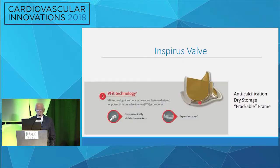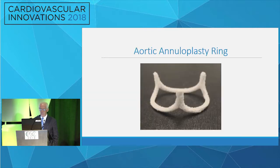The other benefit of the Inspiris valve is that not only theoretically does it calcify less and can be stored dry, but it has a frackable frame. In other words, it's designed for subsequent valve-in-valve, where that number 3 is marked on the valve frame. It's fracturable, so this valve can be significantly expanded at the time of a subsequent valve-in-valve. And then the third concept is an aortic annuloplasty ring.